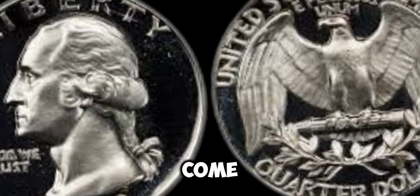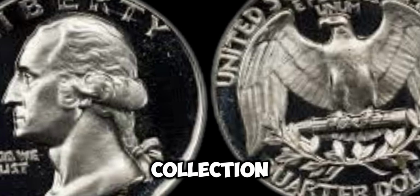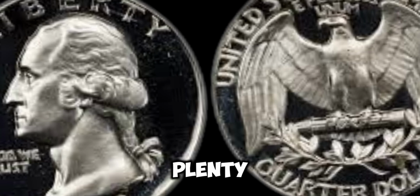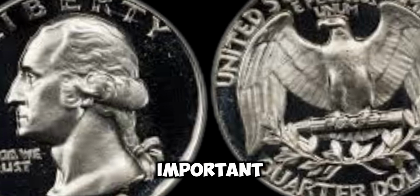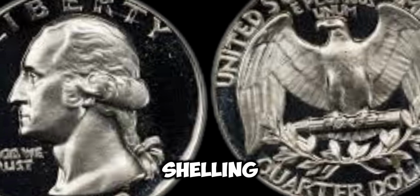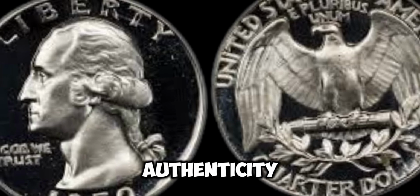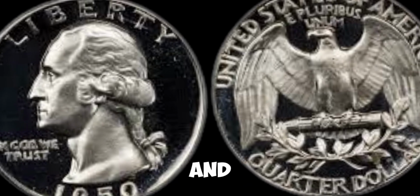If you happen to come across one of these rare coins in your collection or at a coin show, you'll want to make sure it's authentic. There are plenty of counterfeit coins out there, so it's important to do your due diligence before shelling out big bucks for a coin like this. Look for key markers of authenticity, such as the weight, size, and design details.